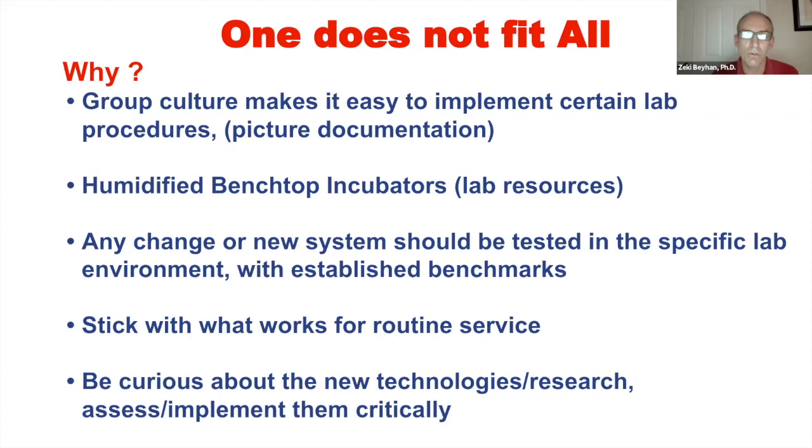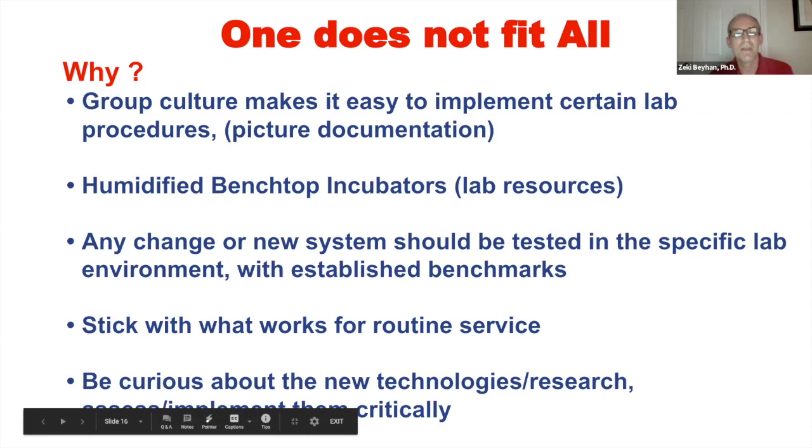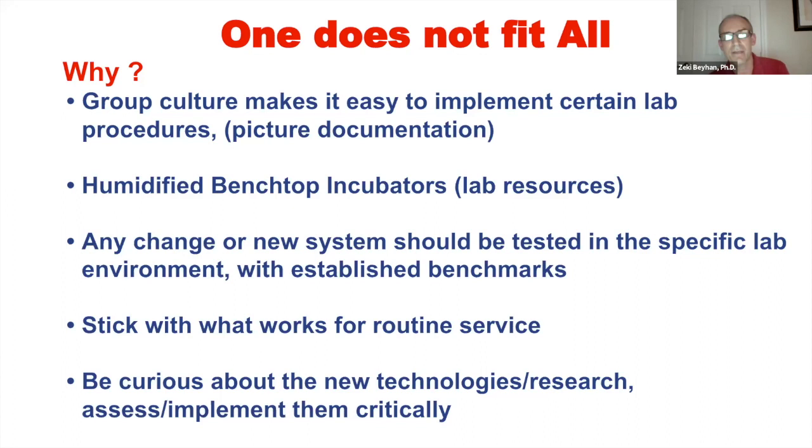Why do we do it? For instance, in terms of what we are doing right now, I'm a new lab director here in the system, so some of them are inherited. For instance, group culture is done here mainly because we have a habit of taking very extensive picture documentation, so it makes life easier in that sense. That's one of the main reasons.